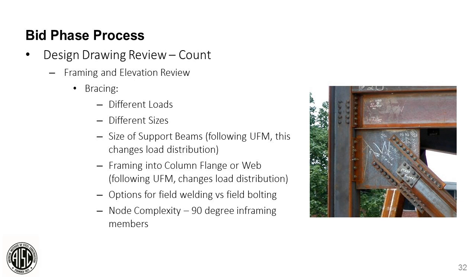We'll also look and review the options for the end of the brace connections, whether they can be field welded or bolted. We'll also keep an eye out for additional members framing into these brace connections as they can complicate the nodes, whether it's perpendicular beams framing in or possibly horizontal bracing.